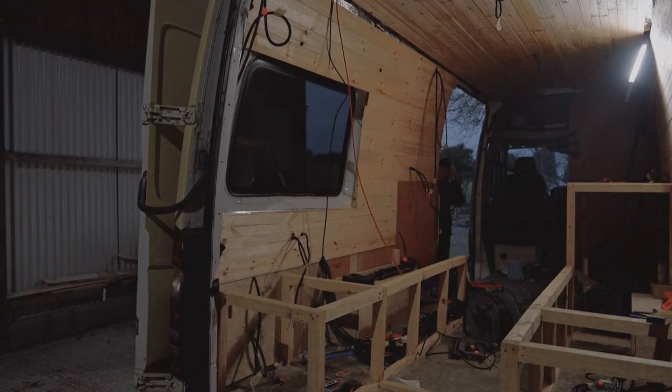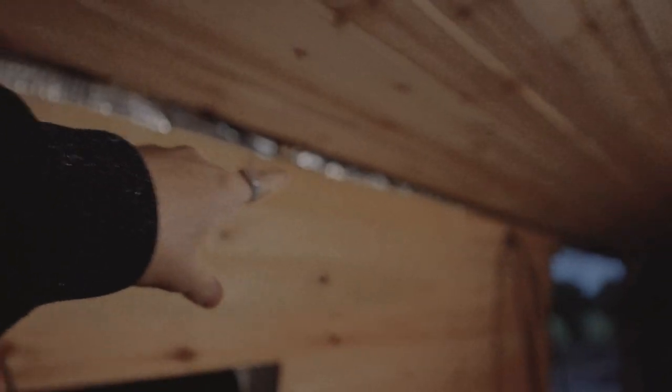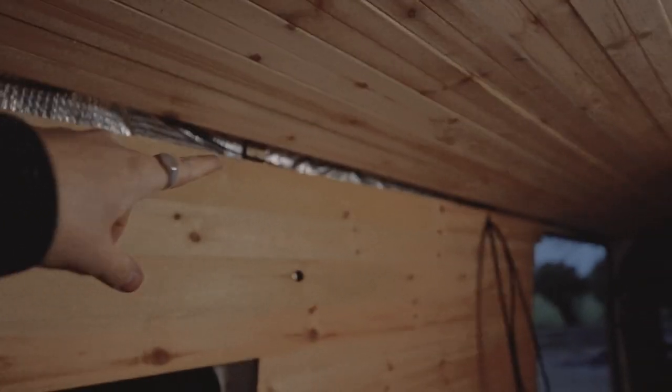All done. So, what I have to do still is just the corner bits here, the corner bits along here. But everything else is all done.